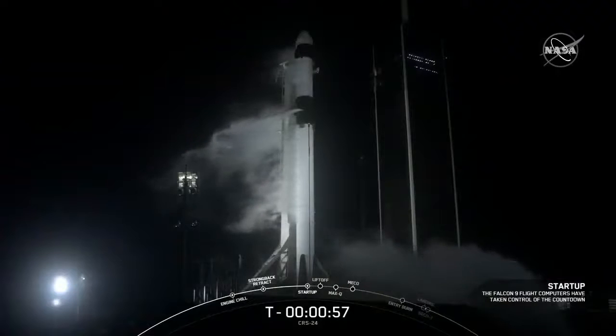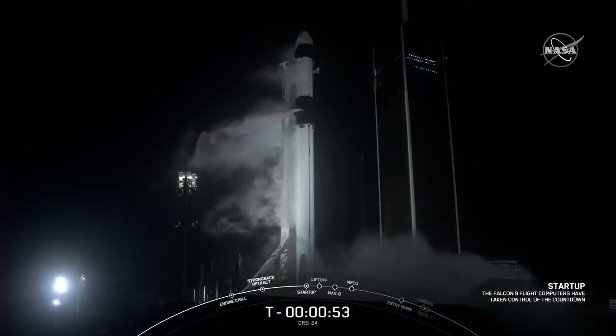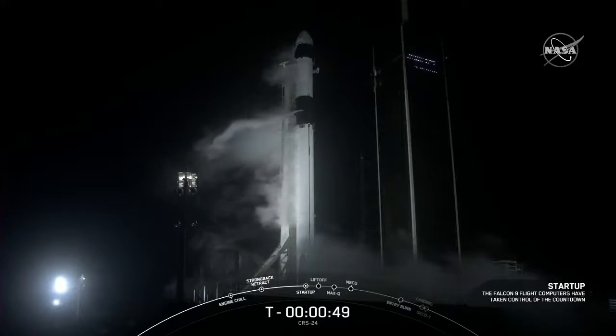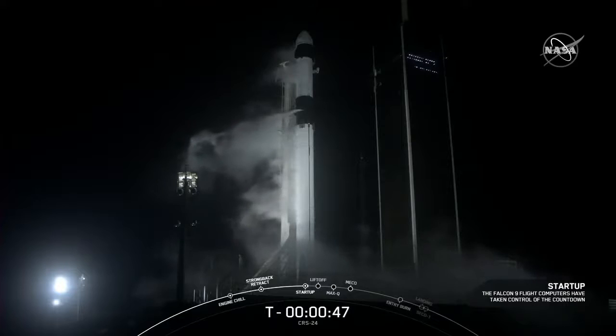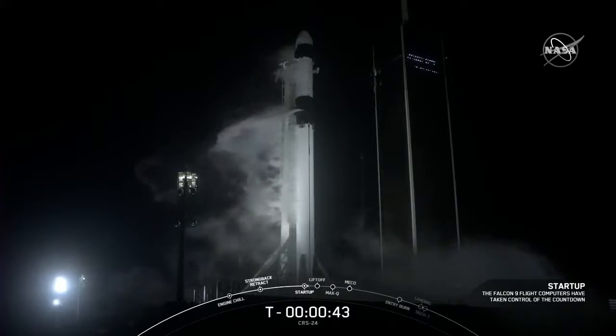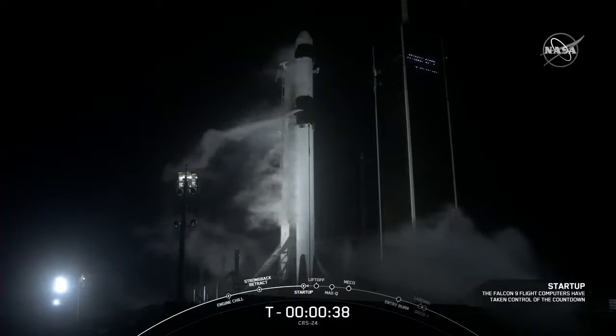Falcon 9's in startup. Dragon is in countdown. So there are a couple of great call-outs. Both stages are now pressurizing for launch. Range remains go. The weather did clear earlier and has remained green. So all things go, Falcon 9, CRS-24, go for launch. That's the launch director calling go for launch.